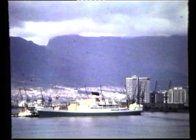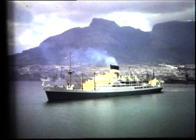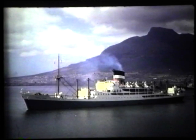A few quick photos of City of Durban of the Ellerman Line in Cape Town. Regrettably, I have no moving pictures of this ship or of any of her sisters.